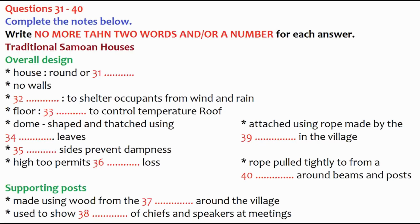The foundations of the house, that's the part beneath the floor, are raised slightly. In the past, the height was linked to the importance of the occupants, which we'll talk about another time. However, the floor of the house was usually covered with river stones. Today, we have a range of methods for balancing the temperature inside a building, but the stones on the floor of a Samoan home are ideal for cooling the building on hot days.